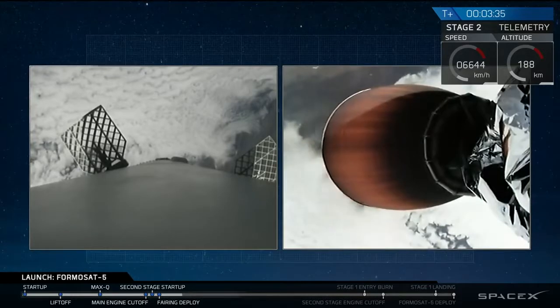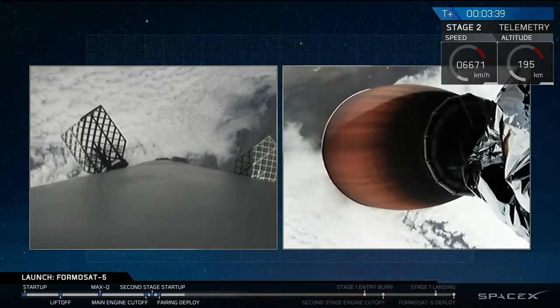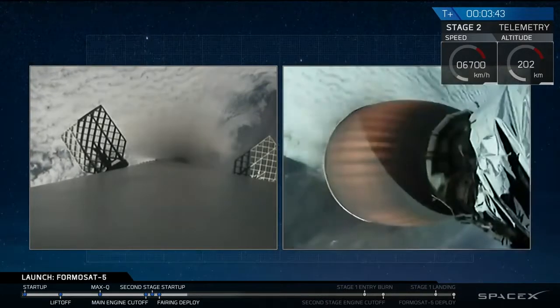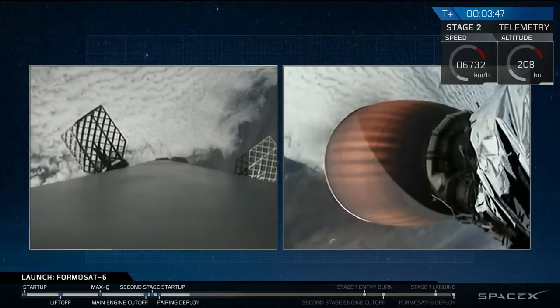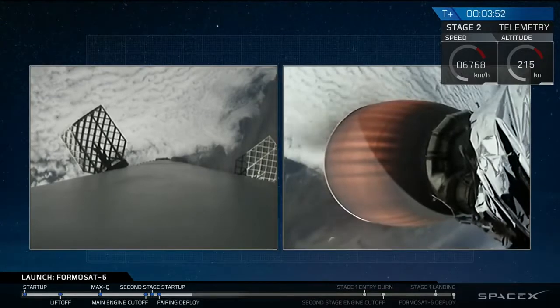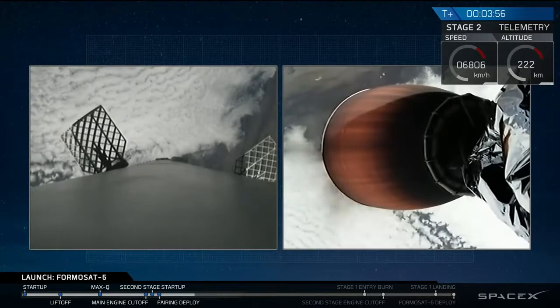Now, in about 5 minutes, the first stage's entry burn is going to begin. That is where three of the Falcon 9 engines are going to reignite and slow down the first stage as it re-enters the Earth's atmosphere. If we don't slow down, we'll burn up on re-entry, so we have to slow the vehicle down. That's going to be about a 39-second burn.